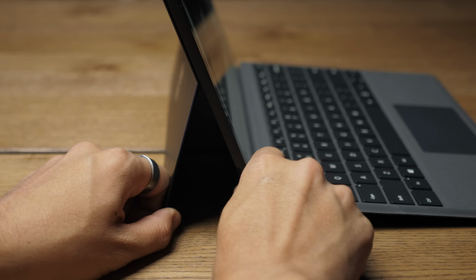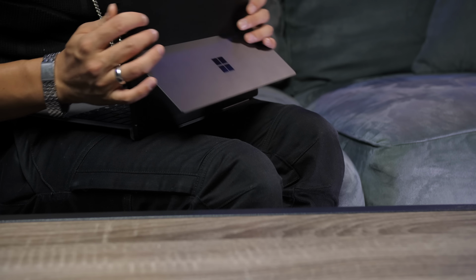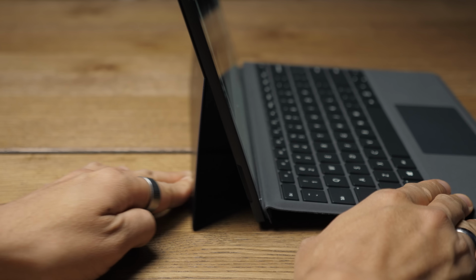But from a design standpoint, with the built-in kickstand, I've always liked it. I love how it feels. It is a little sharp and edgy resting on your lap, if that makes sense, but it's always felt like its own thing, different from anything else out there, and that's a strength.